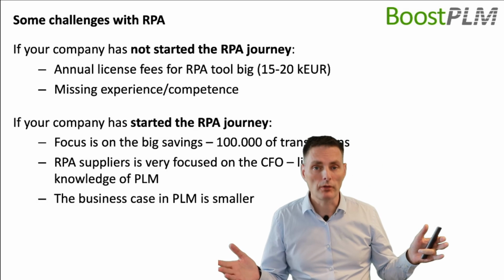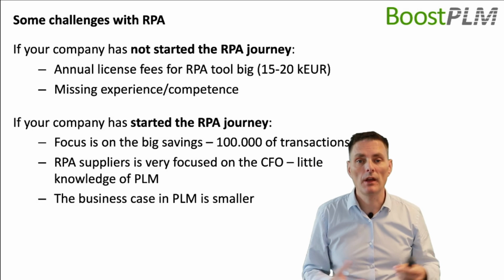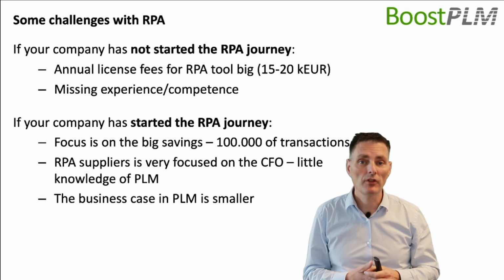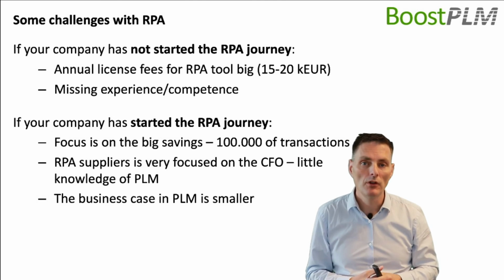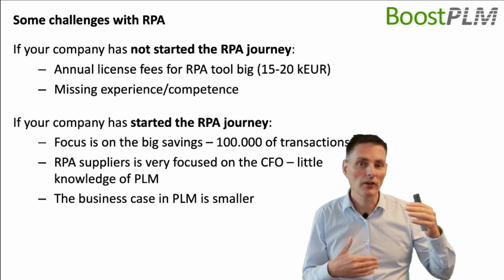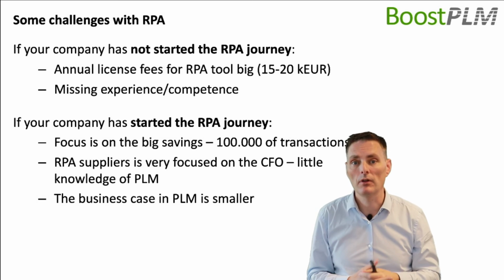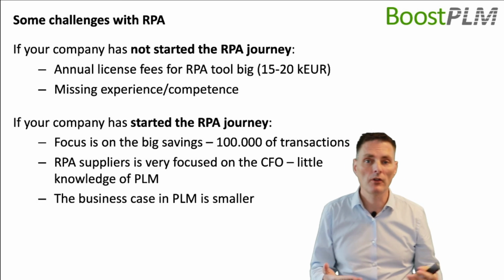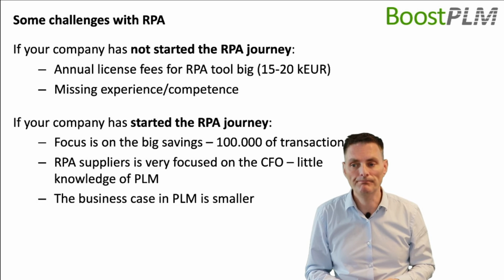So, is it all good about bots? No, certainly there are some challenges. If your company has not started the RPA journey yet, then the investments for you in the R&D area will be quite high. Usually an annual license fee for RPA tools is in the size of 15 to 20,000 euro. So it's not cheap necessarily. And also you will be missing some experience and competences in that area in order actually to create the bots.